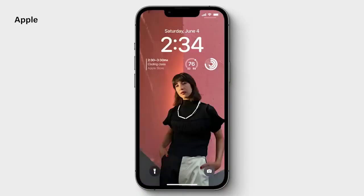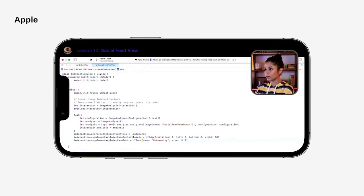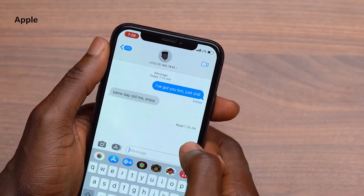These features will actually let you feel that your phone now feels new. It doesn't feel like it used to. You have a new experience with your phone. These are my top 5 features that come with iOS 16. I'll be making further videos on other awesome features.